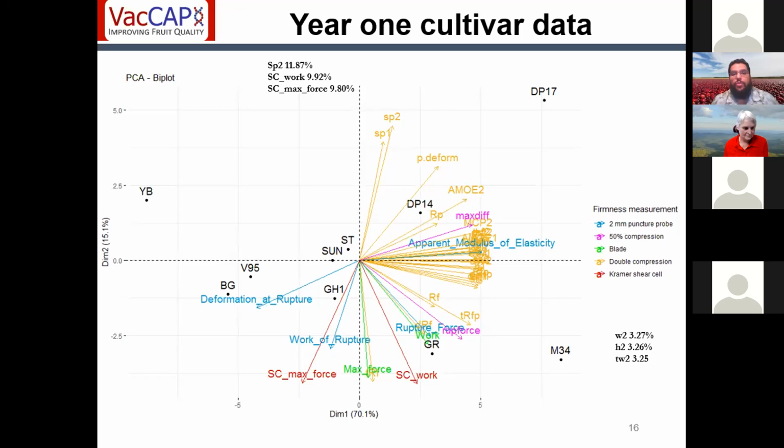So I might want to choose maybe 2 of the tests in the orange, and maybe a green test, a blue test, and a red, and I'm trying to cover the variation. Overall, all of the tests together didn't necessarily account for a ton of variation. So for example, the highest trait for dimension 1 was W2 and only accounted for 3% of the variation. On dimension 2, we have 11% for SP2.